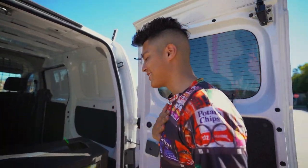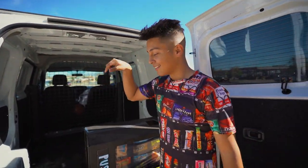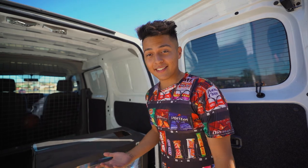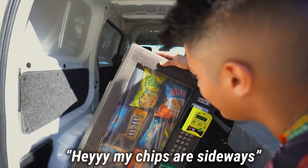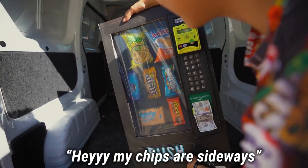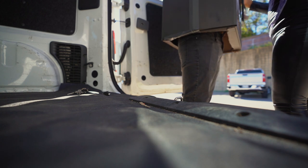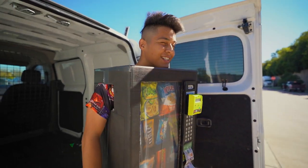Oh, yes, it's good. What happened? Guys, in the middle of us driving over here, it actually fell face forward, and I thought everything came apart and it got messed up, but it looks like it's still good. Look. Hey, my chips are sideways. Maybe they'll be fine. I'm ready to go inside now.